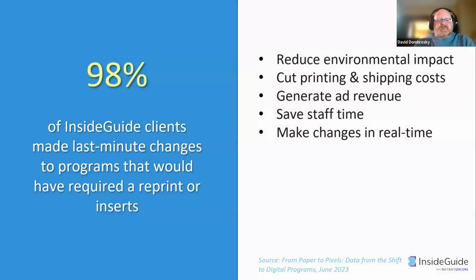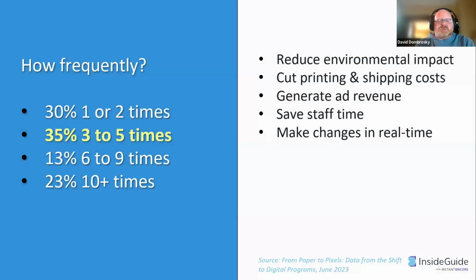So 98% of Inside Guide clients made last minute changes to programs that would have required a reprint or inserts. And when we asked them how frequently that was happening, that was the surprising thing for me. I mean, 23% are doing that more than 10 times in a season.